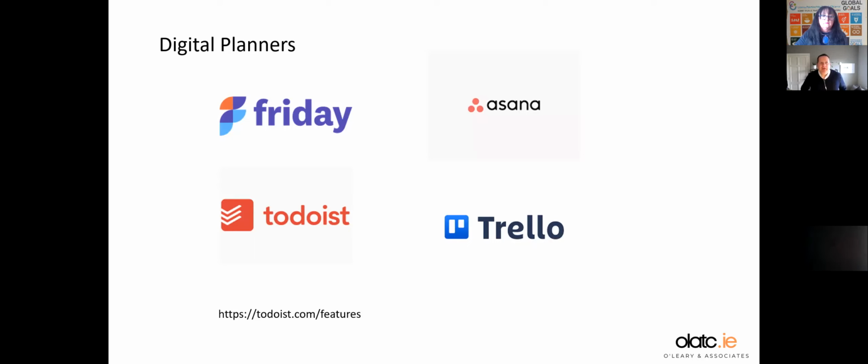So some people are using then digital planners. Now, I don't know if you are, you might be. I use a digital planner, but to be honest, this is what I use. It's a good old-fashioned diary planner with a task to do each day, a to-do list on it, important calls to make, important emails to make.